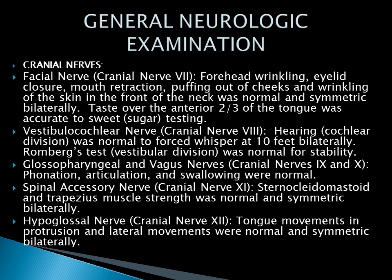Then to test the vestibular division of the vestibulocochlear nerve, we typically use Romberg's sway test with the eyes closed, and the injured worker should be able to maintain their position without stumbling in the presence of proper function of the vestibular division of the vestibulocochlear nerve.